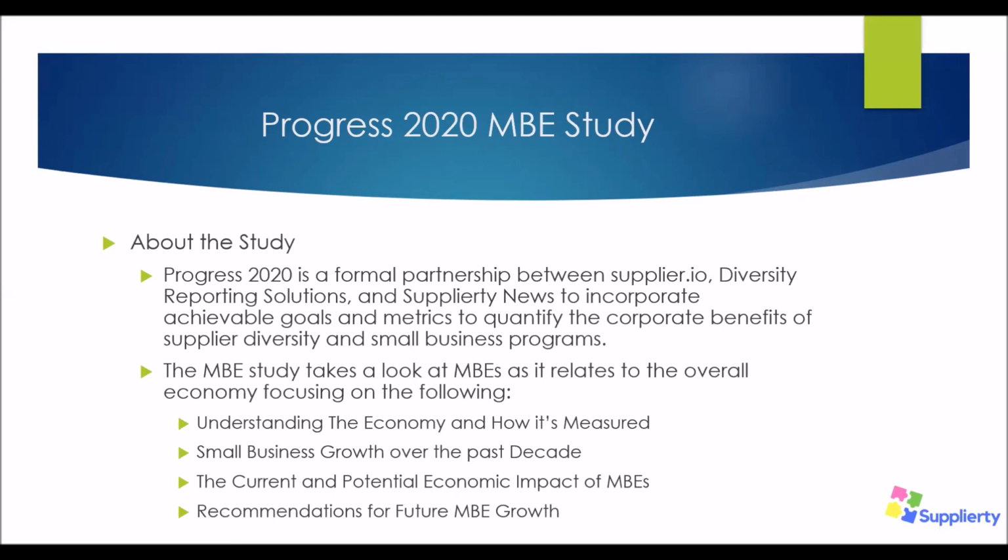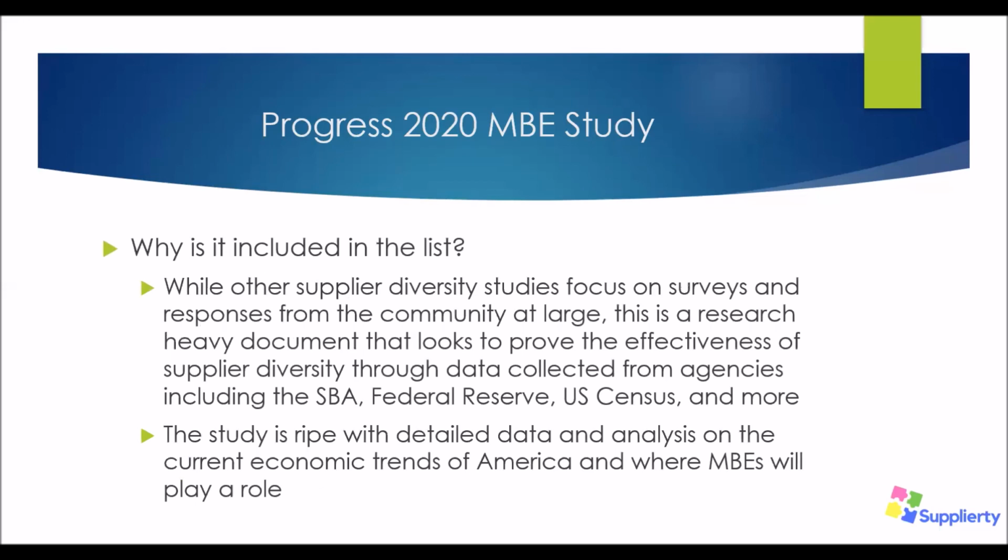So that was really the concept of why this study was created. Can we find information that helps supplier diversity become a better industry? As you can see, the MBE study takes a look at MBEs as it relates to the overall economy, focusing on the 4 points below: understanding the economy and how it's measured, small business growth over the past decade, so basically since the recession, the current and potential economic impact of minority businesses, and then through that, giving recommendations for future MBE growth.